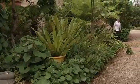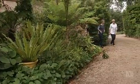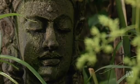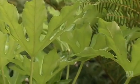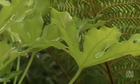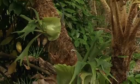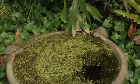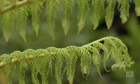So this area here has a tropical feel, Margaret. Well, it's reminiscent of our many visits to Penang and other parts of Southeast Asia, and it's really difficult to have a tropical sort of garden in the hills. But a lot of these plants actually aren't tropical. They just give that impression? Yes.